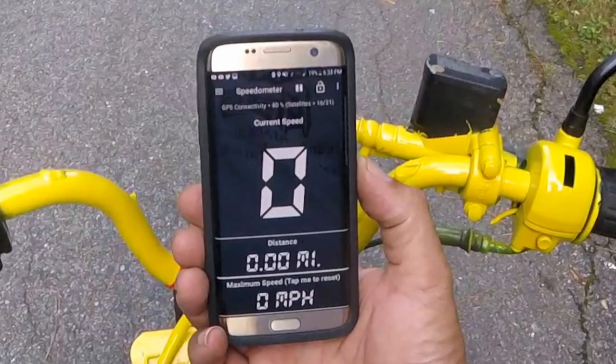Okay, Rick took this thing down the road and had his GPS to tell how fast it goes.